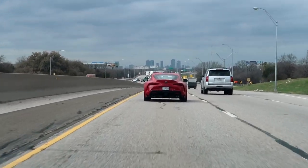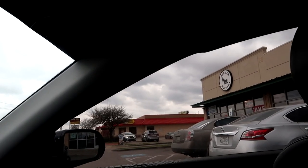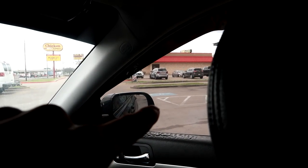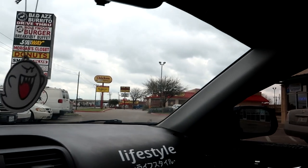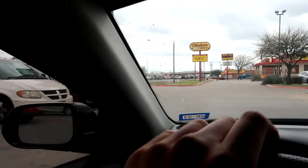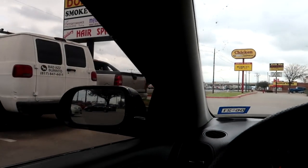Oh my God, it's a Supra, guys. It's a Supra. So I went to go get some food real quick at Bass Burrito, but exactly at that parking spot right there is where my side skirt came off. I drove over the curb and I don't even know where that went. It's probably on the street somewhere, so I wouldn't be surprised if we find it.